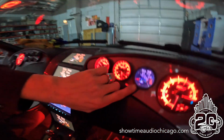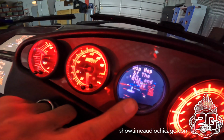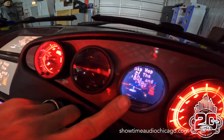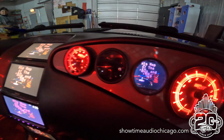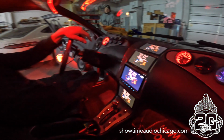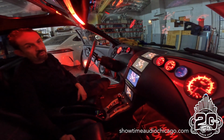All right, so one of the other things is there's actually a TV in this gauge. We custom modified this gauge. This was done quite a bit ago, but it's just cool. We want to show you. This was probably done 15 years ago. It's probably 15 years old. A lot of the build is very old. We did the build a long time ago.